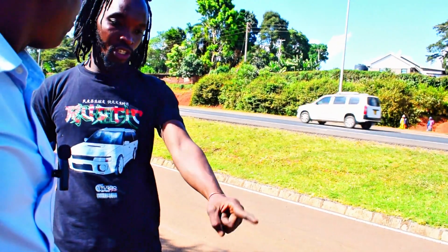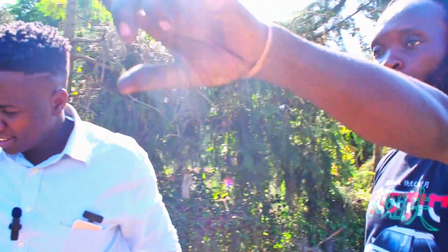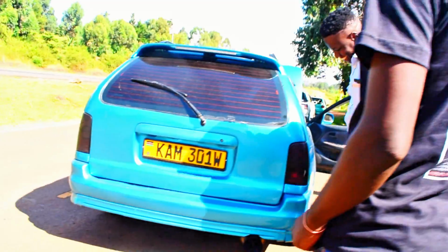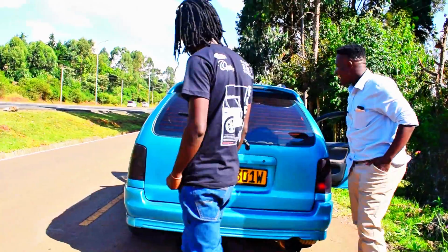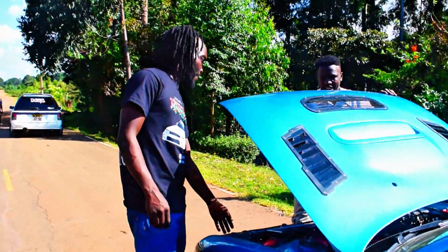Tuna run 4 inch HKS hapa nyuma. Hapo nyuma. Yeah, but the exhaust pipe is 3 inch. 3 inch. Yes, straight from the turbo. Yes. Stainless steel. No, the normal pipe. Normal pipe. Gari ni mwani imefanya. Iko sawa.